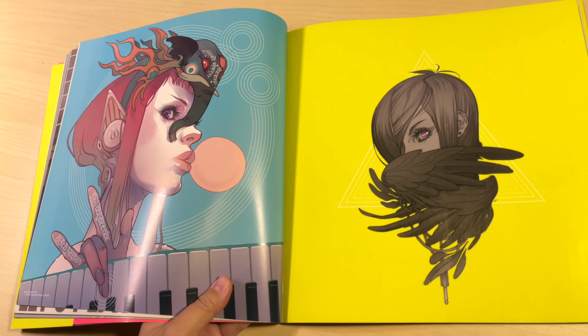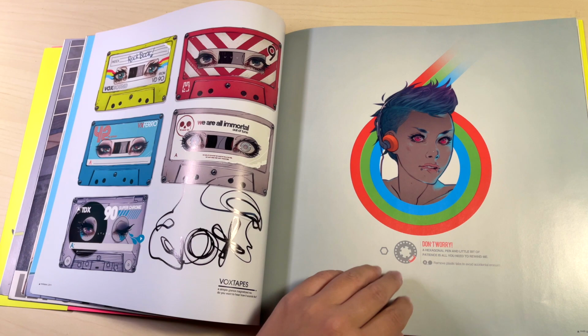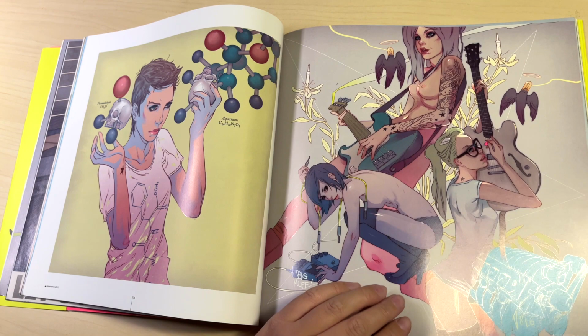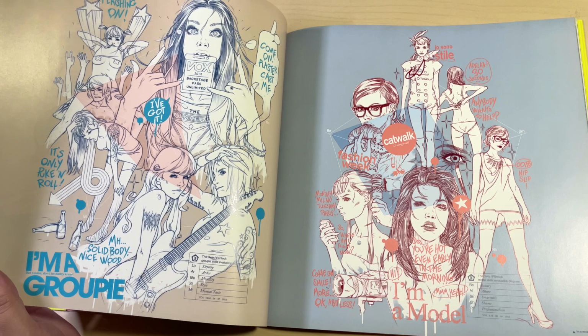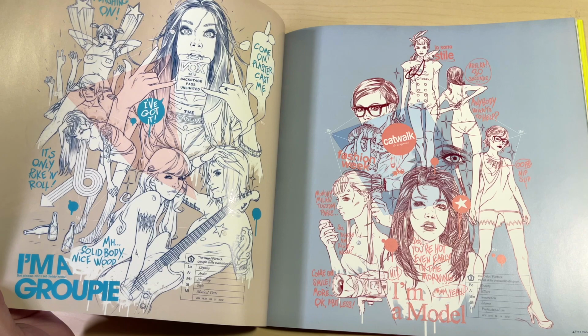Still sticking to the neon theme as well. Some cassette tapes with eyes. Yeah, lots of girls posing with audio equipment. These are pretty cool. I think this is the third time now in these books that I've seen line art, white and one color. It's so good looking. I like it a lot.